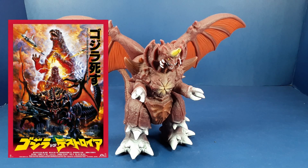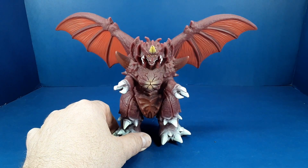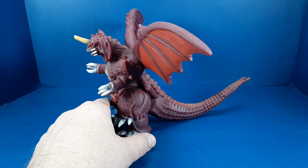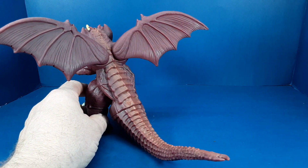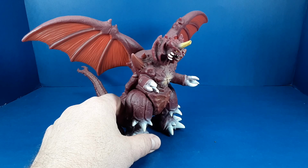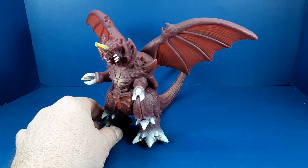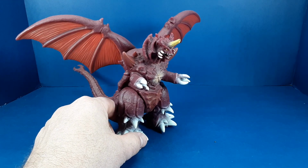The last Godzilla film of the 1990s era was Godzilla vs. Destroyer. And here is the antagonist from that movie, Destroyer. This kaiju evolved from a weapon that was used to destroy the original Godzilla in 1954, the Oxygen Destroyer. And this giant kaiju evolved from a smaller group of crustacean-like creatures which combined and evolved into this guy.